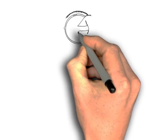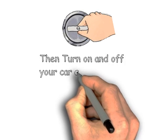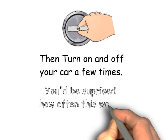So what do you do now? Go screw on that gas cap nice and tight, then turn on and off your car a few times to see if the light goes off. You'd be surprised how often this works.